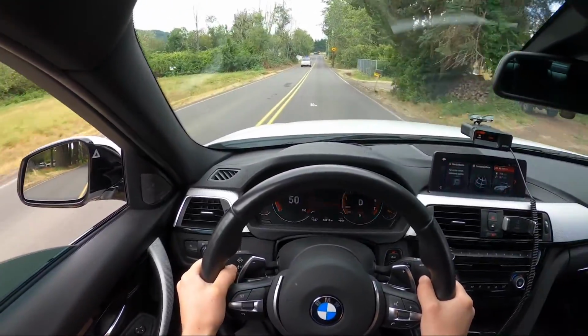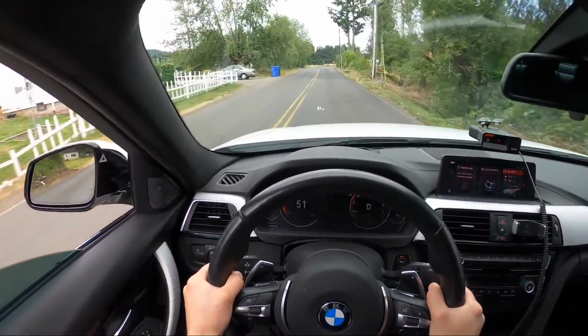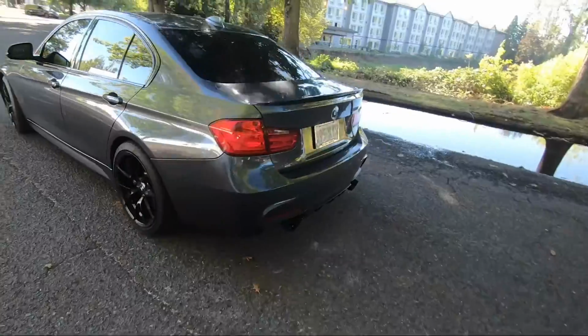So why did I go with Valvetronic instead of something like AWE, which I did on my last car and absolutely love that sound?